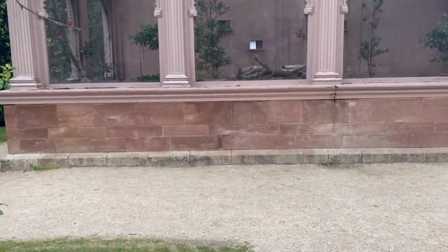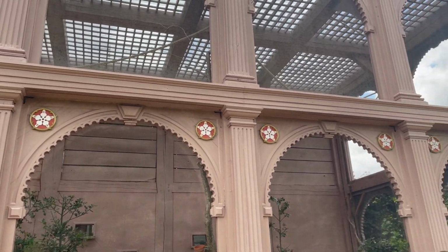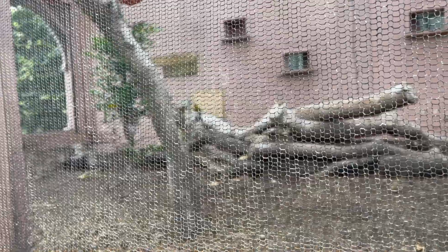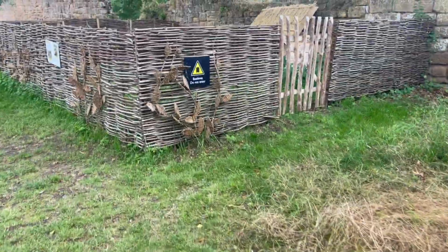There's an aviary. Oh, it's got birds in it. It looks like a summer house from over there, but it's an aviary with all birds in. Can't really see very well through this mesh. It's all like different coloured birds and stuff. Got some beehives.